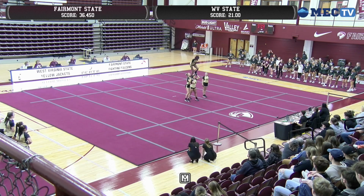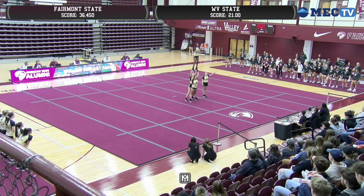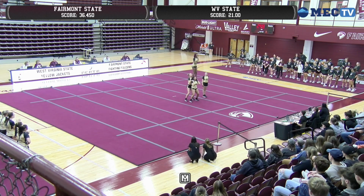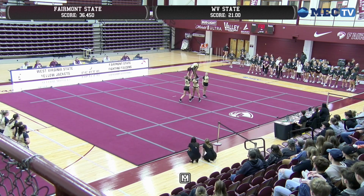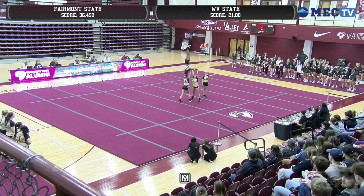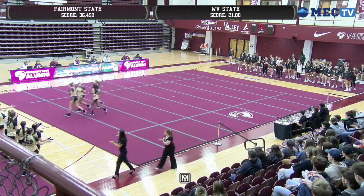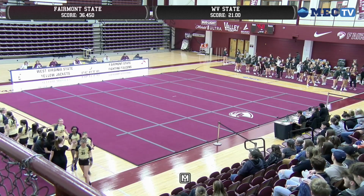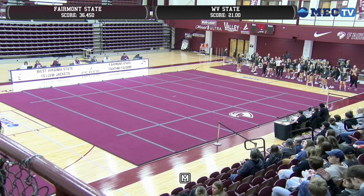So now we're headed into the acro event, with the first heat being the 5 element. On West Virginia State, they will be starting at an 8.30 value. So again, here is the optional part of the meet. So you'll see teams competing some different skills here. So you'll see some different start values based on the skills that they're doing. Looks very nice. A good start for West Virginia State in the acro event. So again, in that 5 element, that means there's 5 different skills that they're competing.